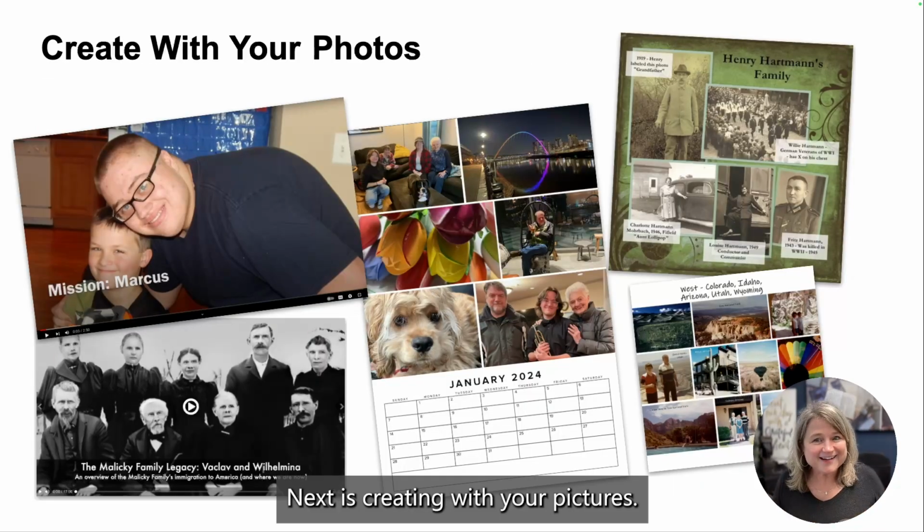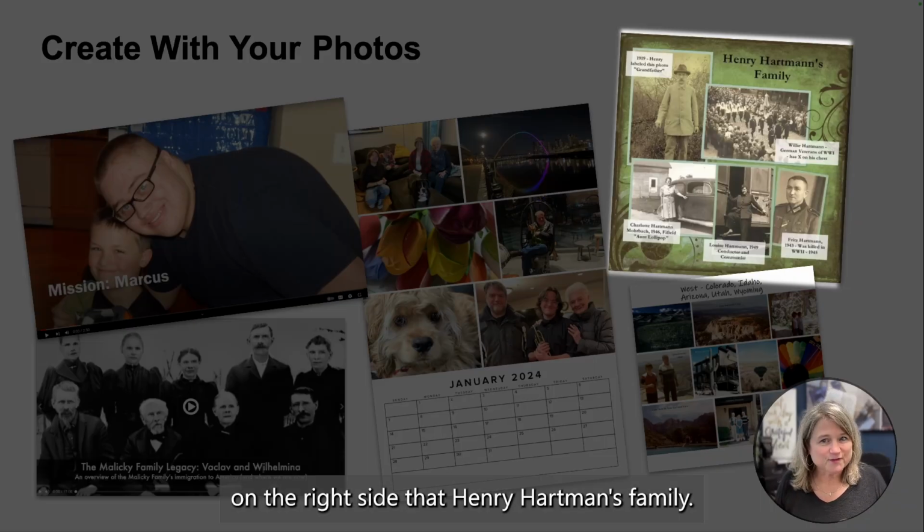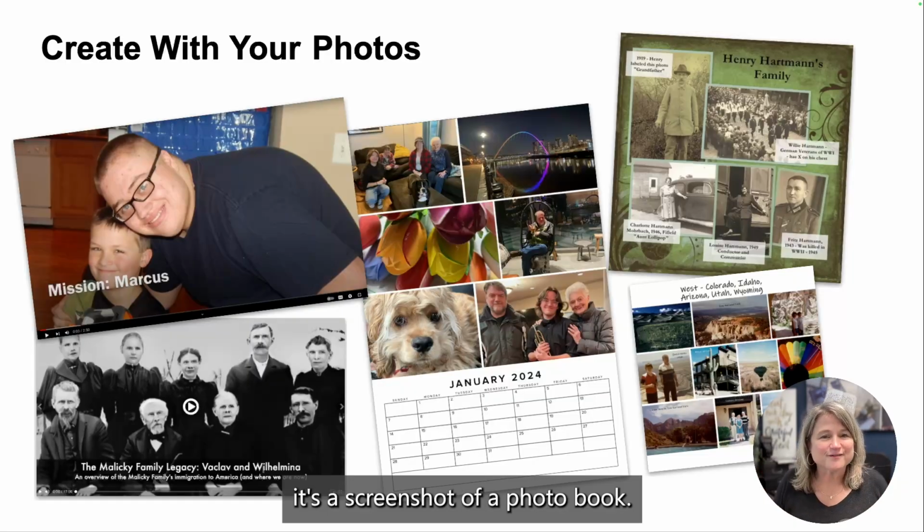Next is creating with your pictures. So you could do the slideshows, a calendar. I have the photo books on the right side. That Henry Hartman's family, this picture, it's a screenshot of a photo book.